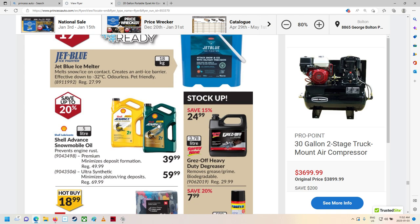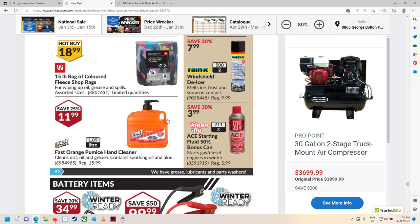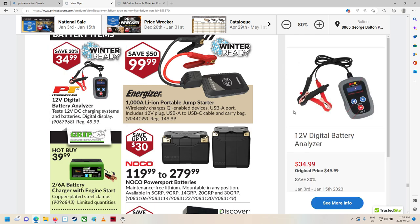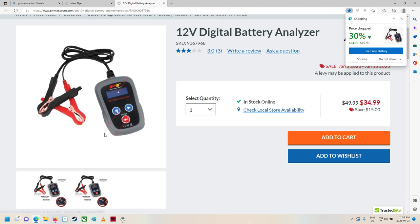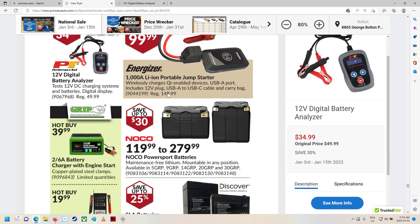Some Hoyle two-strokers, it looks like, yeah. Snowmobile oil. Portable jump starter. Kind of small little guy. Maybe it would be all right, but... Battery analyzer. Hey, that's neat. Let's do more info on that. Oh, pardon me. Sorry. It's a sneaky one. My bad. I'm sorry. Should have warned you about that.